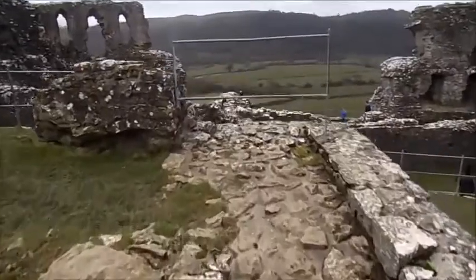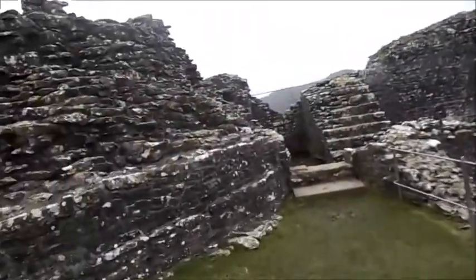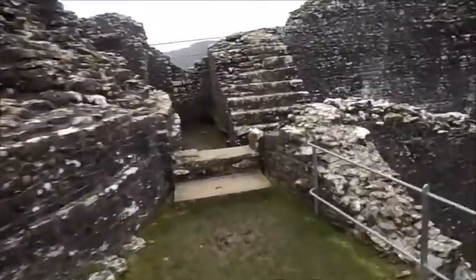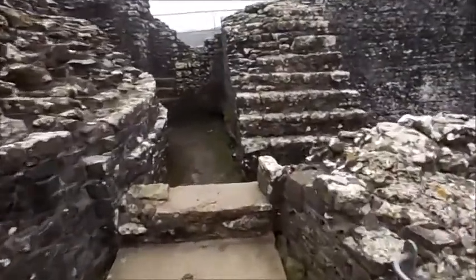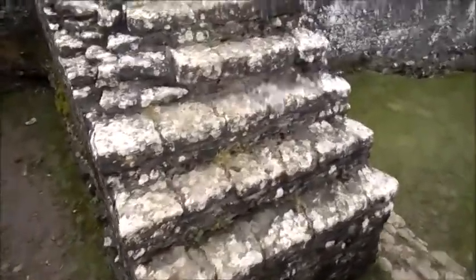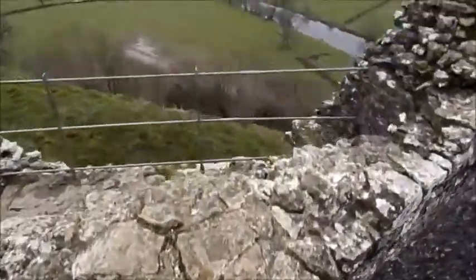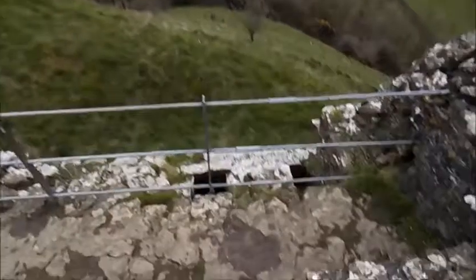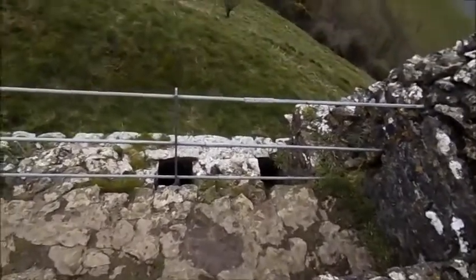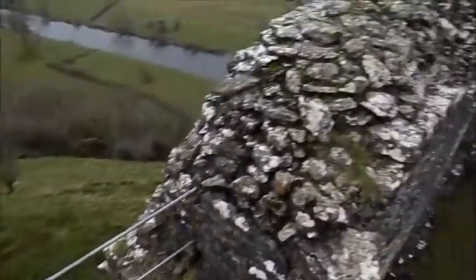Passing up the rocky outcrop that this castle is sited upon, at this minute we're within around the inner ward area. There are 3 wards for this site, and we're going up some original stairway here, and we're looking down. Look at that wonderful view, the escarpment there, and we're also looking down directly in front at the garderobe. This is actually the toilet area.